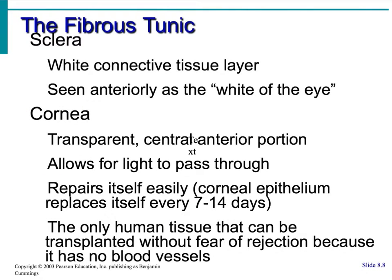Okay, the fibrous tunic. The sclera is white. It's what we call the white of your eye. In the front, it becomes a cornea, and it's transparent in order to let the light through. It repairs itself extremely easily. It also replaces itself, this is kind of interesting, every week to 2 weeks. The cornea is the only human tissue that you can transplant without fear of rejection, so you don't have to take anti-rejection medicine, because it is non-vascular.